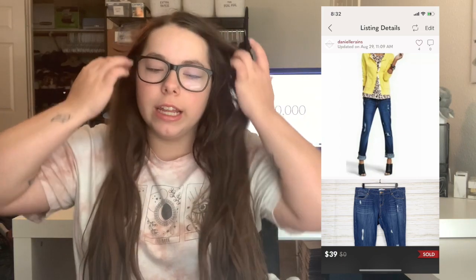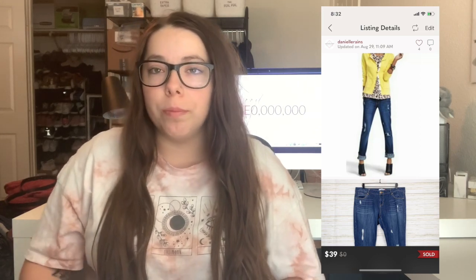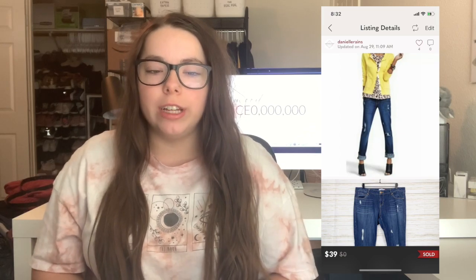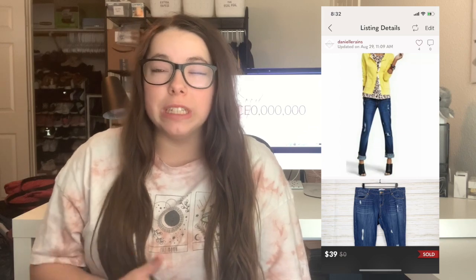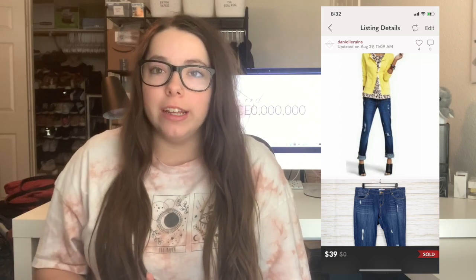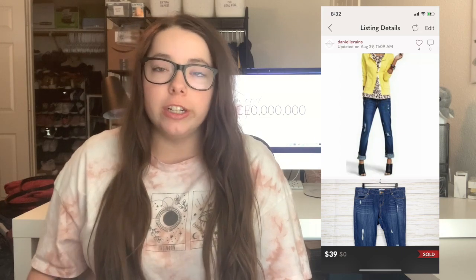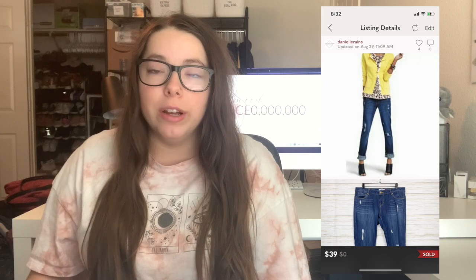I love selling Cabi, particularly the new tag Cabi. I usually don't sell or pick up the old tag Cabi. The newer tag is like a square and the older tag is, I believe, like a rectangle. I find that the newer Cabi pieces do really well. Their jeans tend to sell anywhere between like 30 and 45 for me. So I can pretty much get at least 30 for all of them, if not more, usually more. So 39 was great. I believe I had them listed at 45 originally, so 39 was very reasonable.